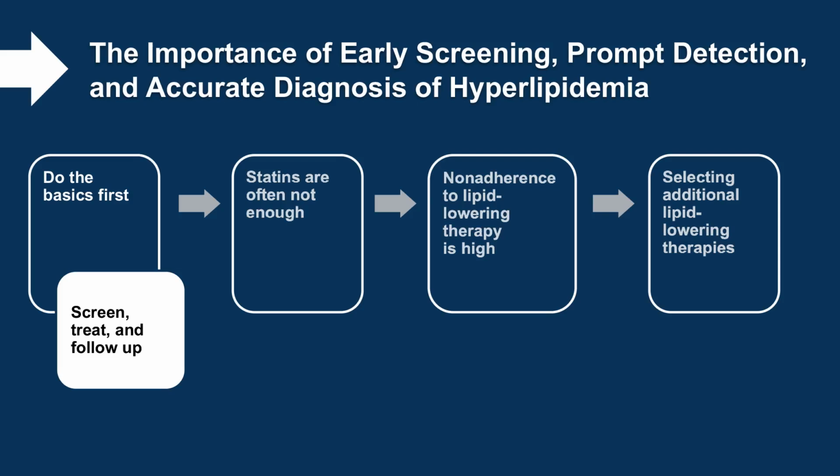It's important to screen patients, identify those at risk, and then treat them and follow up to ensure that the treatment is working properly. The following steps we'll discuss in sequence include what to do if statin therapy is not enough, addressing non-adherence to lipid-lowering therapy, which unfortunately is very high, and then strategies for selecting additional lipid-lowering therapies.